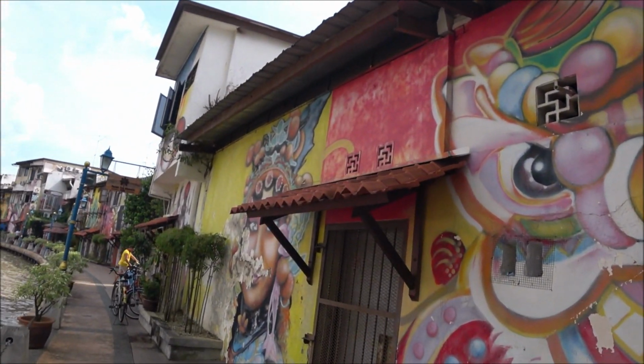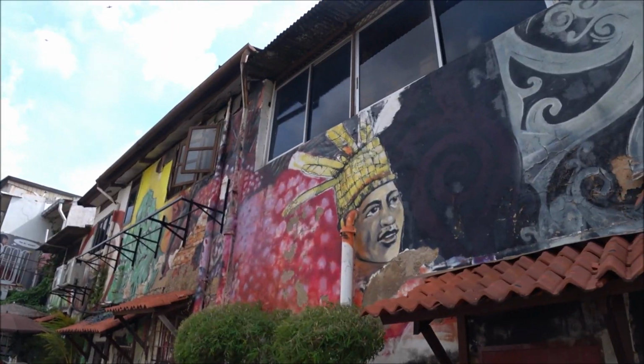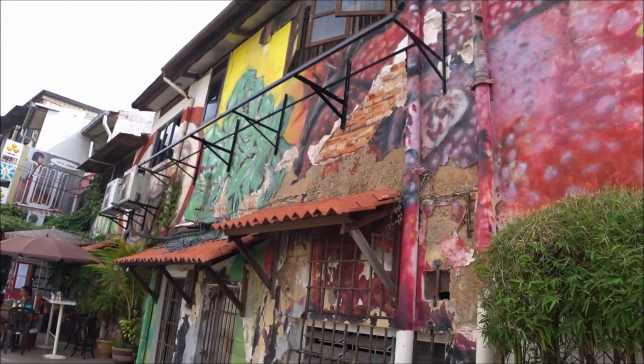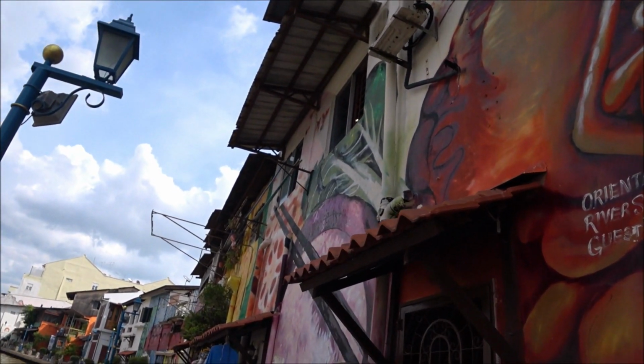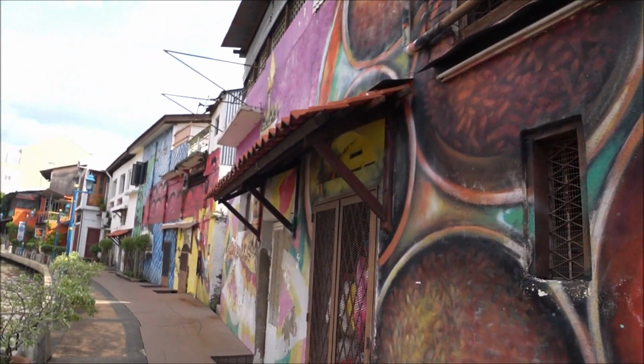They have turned these ordinary buildings into colorful attractions, creating a harmonious atmosphere. But inside these buildings, you'll find restaurants, bars, cafes, and souvenir shops owned by the locals here. Just ask them to explain the story of what the colorful graffiti murals mean on the walls, and they would be happy to provide explanations.